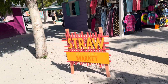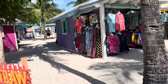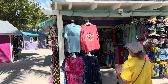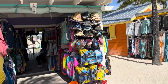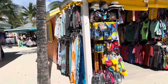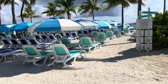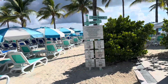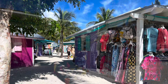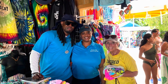I was on the hunt because I wanted to find a shirt that I could take home from Coco Cay. I knew what I was looking for. It just took me a while to find it. I wanted a brightly colored tie-dyed long sleeve shirt because I knew back home it was going to start getting cooler and I wanted to wear it a while. And I found the perfect shirt.